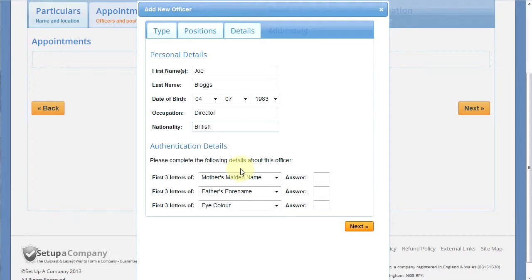And then here we're asked for 3 different details about the officer, as a sort of security level, if you like. We just need to fill in 3 details that basically form a kind of password for the officer. It's defaulted to these 3 here: mother's maiden name, father's forename and eye colour, but each drop down box can be changed, so if there's something else you'd like to use instead, you can do that.